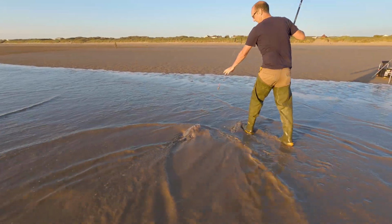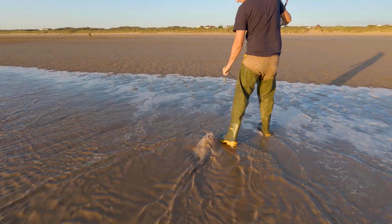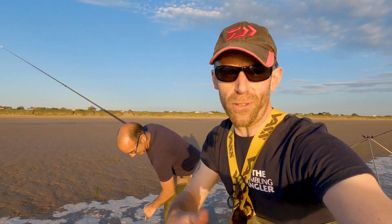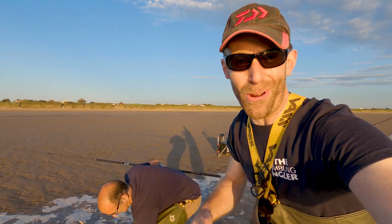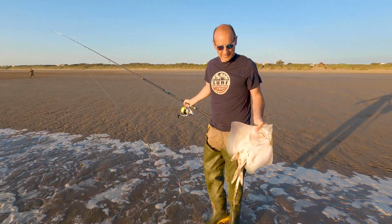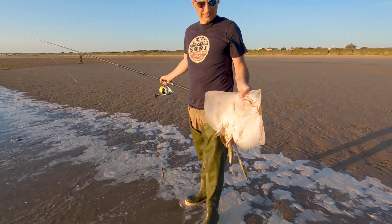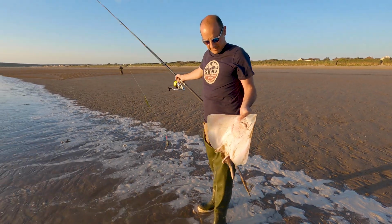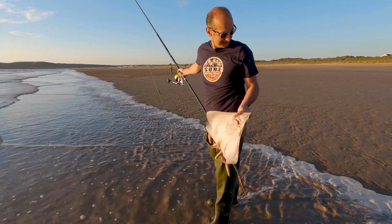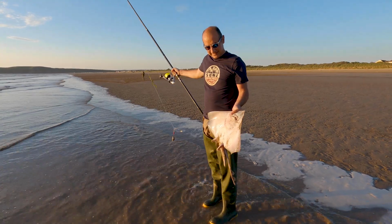Beautiful. What a lovely ray to start the session with. Fantastic. Well, we saw the bite, you've just seen the fight, there's the fish. What a cracking start. Now, a nice male thornback ray of probably around 5 or 6 pound, I expect. But as you saw, it puts a real strain on the tackle. You've got to make sure your knots are tied well, your shock leader knot, your main line, everything's got to be intact.